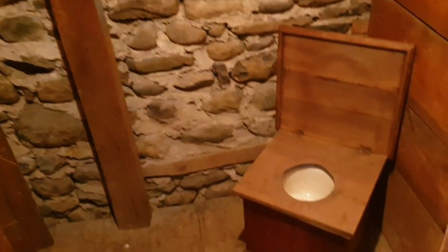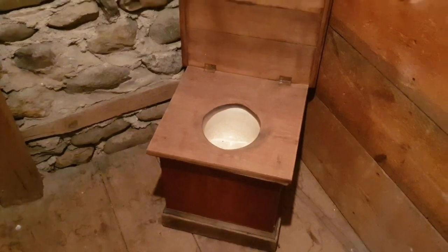Over in this direction is the men's restroom. It's marked on the door that it was the men's privy. The ladies would go downstairs in the church hall. So this one's not original, but it looks the same as it would have been. It's time period appropriate.